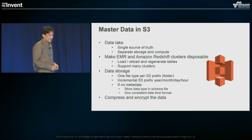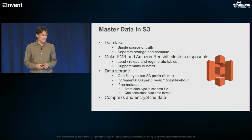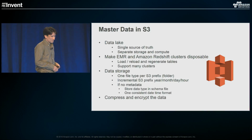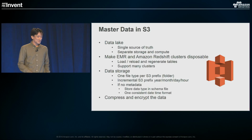Data storage, so this is just more traditional patterns. There are best practices. These are the useful ones. So have 1 file per file type in terms of the prefix. Use an incremental loading notation. So if you want to load a specific year, month, day, hour, that really helps.